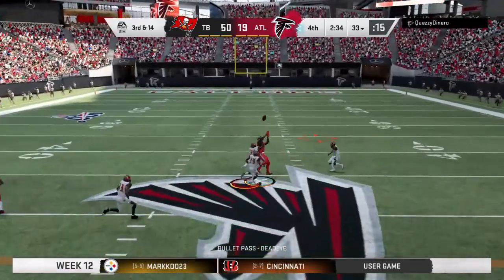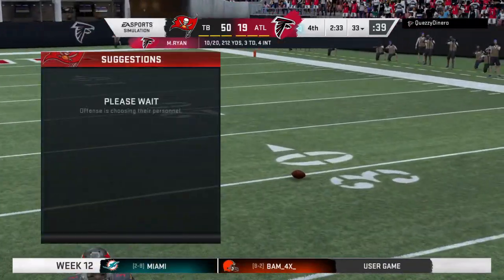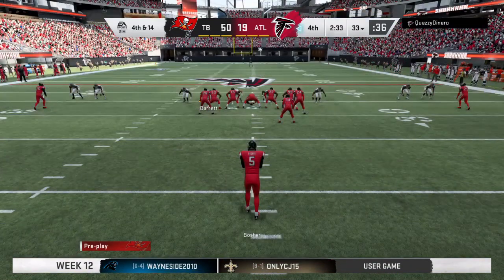Ryan. And unable to connect, incomplete. I'll give them credit, they took their shot, but it's going to bring up 4th down.